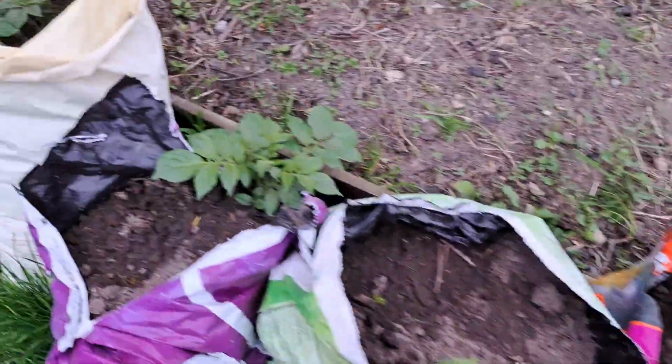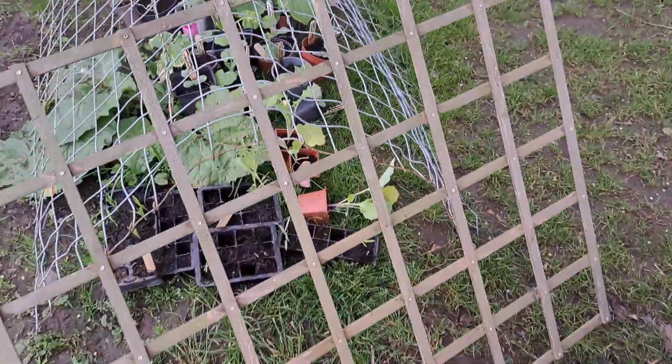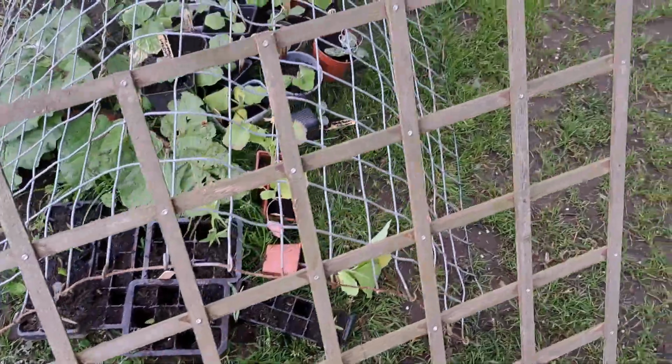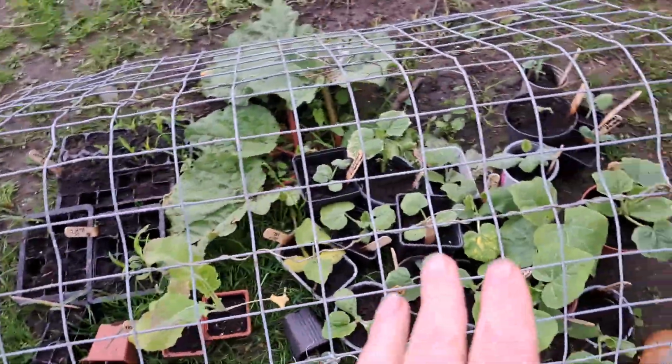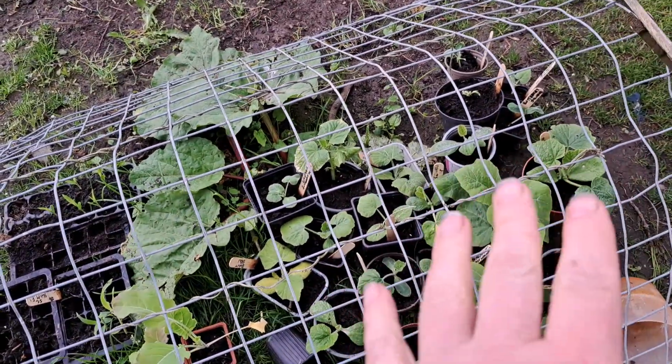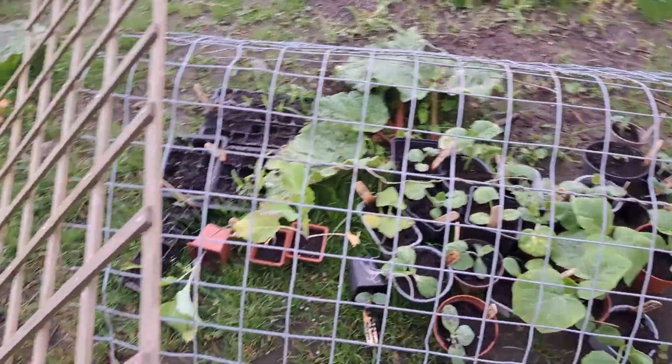Potatoes doing well. Yep. Keeping them watered. And this is what I've got left to go in. There's all the corn that is still babyish, and I'll be popping that into that second place that I showed just now. And there's all of my squashes to go in, and that's about it. That's all I've got left to go in.